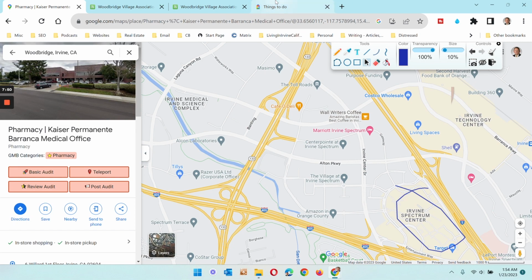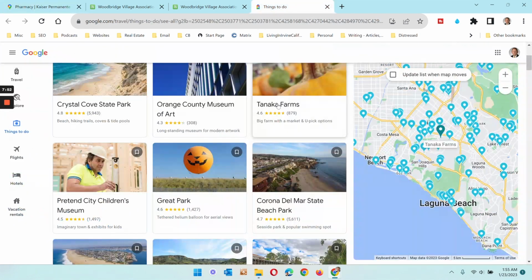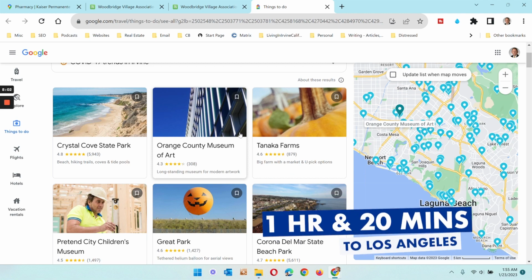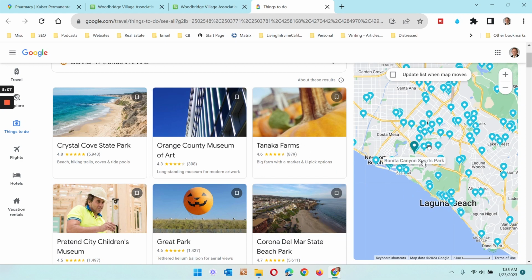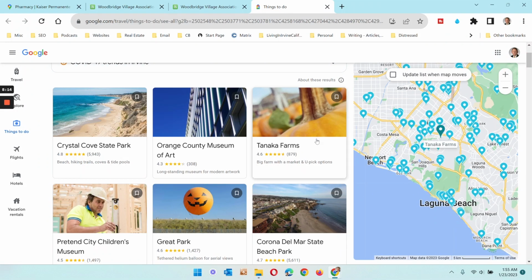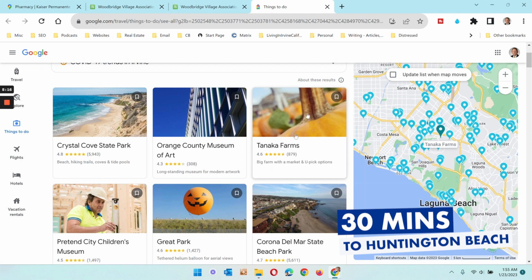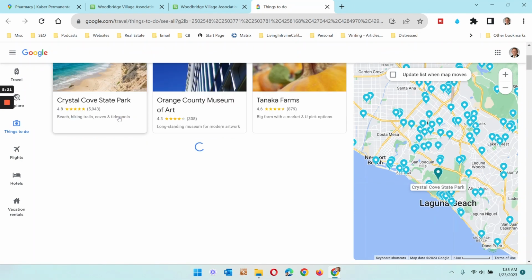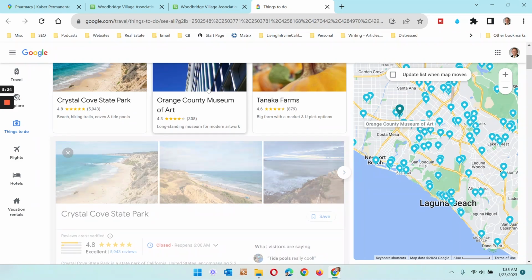What else is there to do? Gosh, lots of things. You're not far. You've got the Crystal Cove State Park, Newport Beach. You're about 20 minutes, an hour and 20 minutes to Los Angeles, an hour and 40 minutes to San Diego. You're not far. You can come down here and you can be in Laguna Beach in a half hour. Same thing. You can be in Huntington Beach in a half hour. Tanaka Farms. You can get some fresh produce there. But you're not far from Crystal Cove State Park. You've got the Orange County Museum of Art.